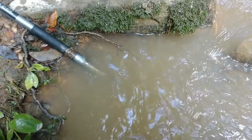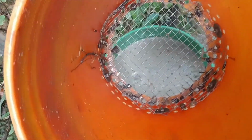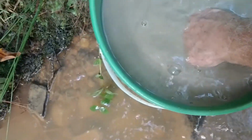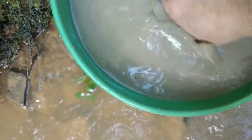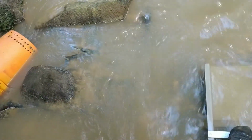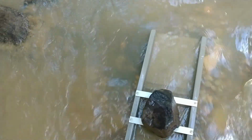And this is where I was digging from, of course. And I'm using my homemade classifier because it's got a pretty good size hole. And I've got this type of material. It's actually very easy to wash out. I may have too much flow going through my sluice, but I'll try it out.